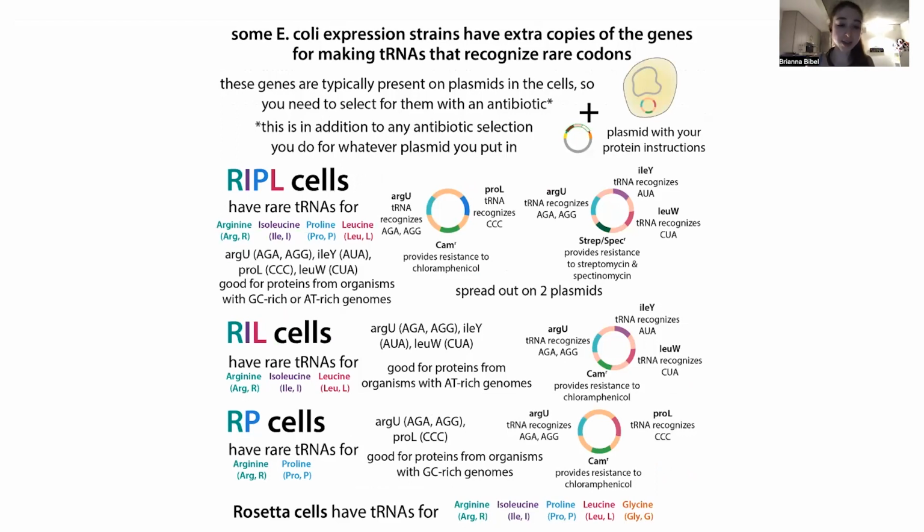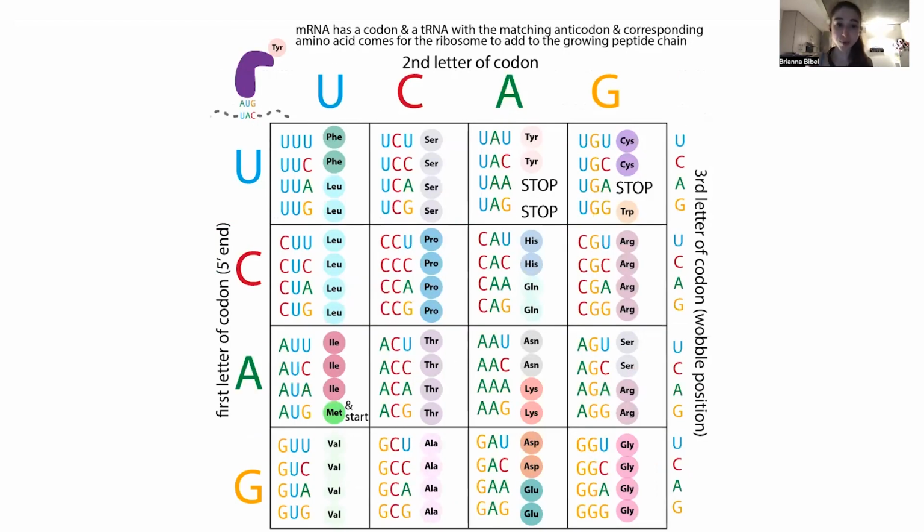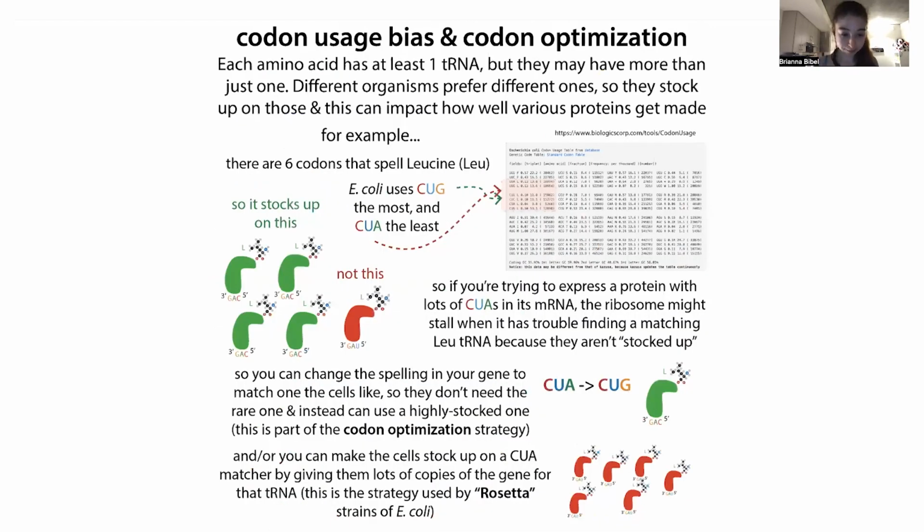codons. And I should note that tRNAs can get kind of confusing because there are ones that recognize multiple things, and then there are multiple codons because of the wobble position, the third base. There are also some tRNAs where there are multiple copies of tRNAs that recognize the same anticodon or the same codon, and there are various complications like that, so I'm not going to get into it too much, but the basic idea is that if you add more copies of the genes for the tRNAs that are going to recognize those rare codons, you'll have a better chance of the E. coli successfully making the protein.